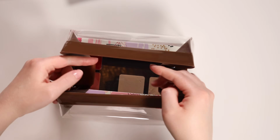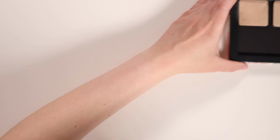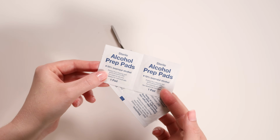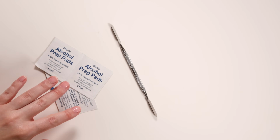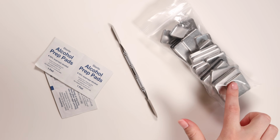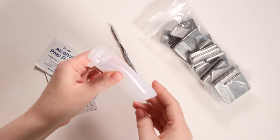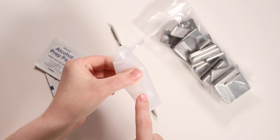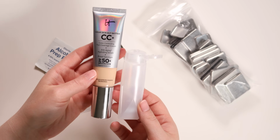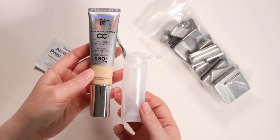So let's talk about what I need to get into it. Before we get into that, let's talk about some of the other tools I have. I have a spatula for depotting. I have some alcohol prep pads just to make sure everything is sanitized. I have a variety of different shapes of pans. And I also have this little mini squeezy tube that I think I might put my foundation in because I feel like this could definitely have an impact and give me more space.